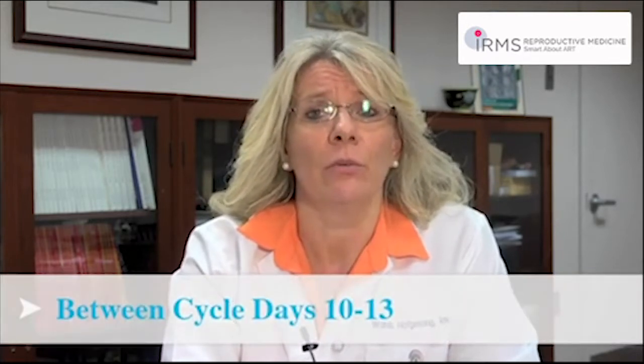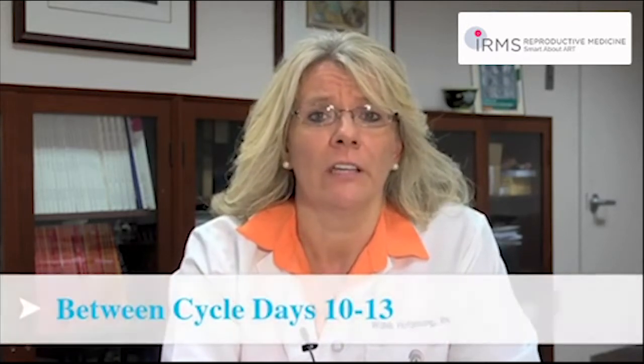Once you're finished with the gonadotropins, you will then be able to stop the gonadotropin, and between cycle day 10 through 13 on your flow sheet, you will take a medication called HCG, which is human chorionic gonadotropin, and its trade name is Ovidrel. This medication helps our bodies induce ovulation, releasing the eggs and preparing them for their final maturation step before you proceed with your artificial insemination.